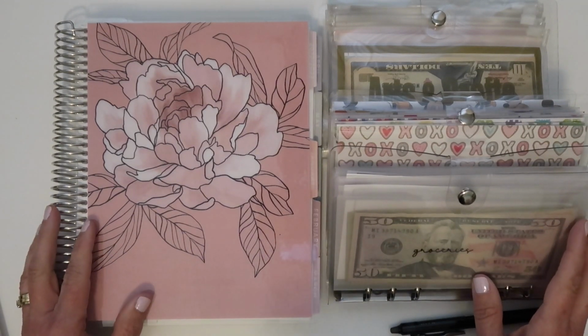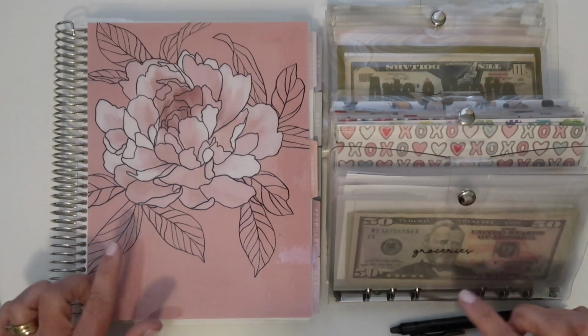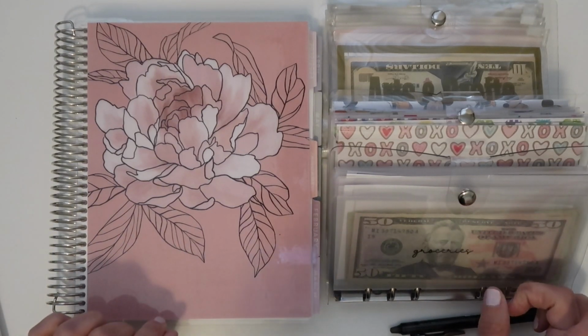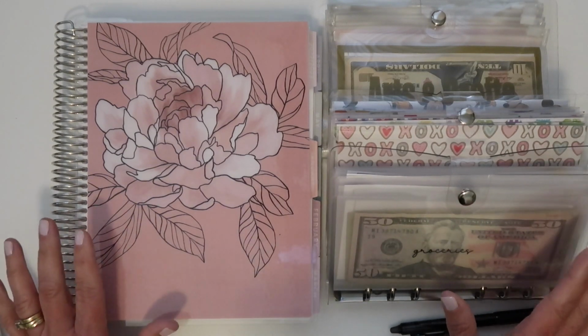Today what I'm going to be doing is an April week 1 check-in, take cash out of some of my envelopes, and then show you the damage I did in my sinking funds. Overall, a pretty good week.